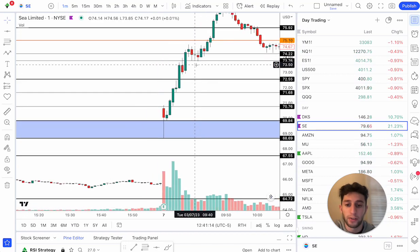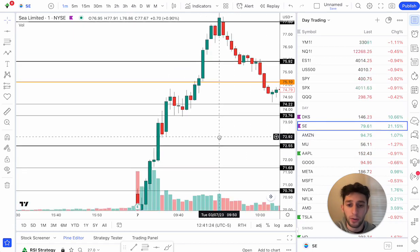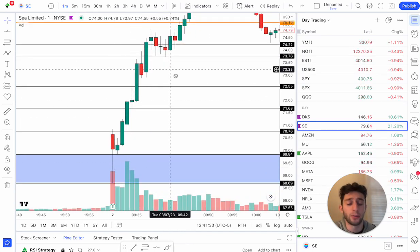So overall, very, very solid trade. That ended up netting me around $1,200. Immediately after that happened, I was watching a few other stocks, watching SPY, DKS, Apple. What I noticed was that we were forming another demand zone here. And we're forming demand right on top of my levels, right? It's been very bullish so far.